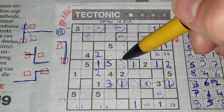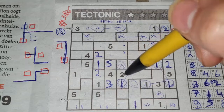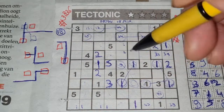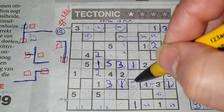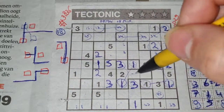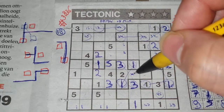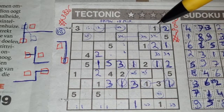Well, this box, I think this box should be a 3, because it can be 1, can be 2, should be a 3, can be 4, can be 5, yes, definitely a 3. And this box is connected with that box, should be also a 3. 2 numbers left in this T-shaped area for numbers 4 and 5. Let me mark those, 4 and 5.